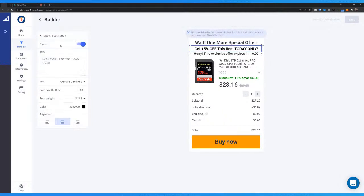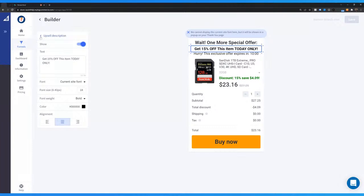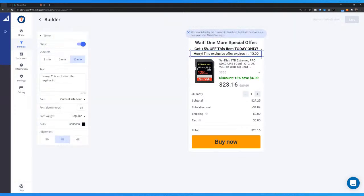Click back, and upsell description is this next field. So you want to add some compelling text that's going to help sell your offer here. For example, add more storage to your camera, something like that. And you can go ahead and show this or not, depending on how you want your offer set up. Next, we have a timer. This helps increase conversions by adding scarcity, kind of informing the customer they have only a limited amount of time to get this offer. You can choose to use it or not.